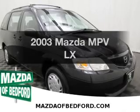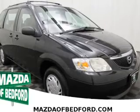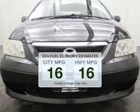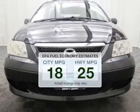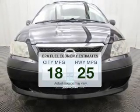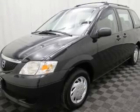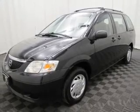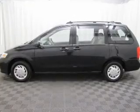Presenting the 2003 Mazda MPV. This is the set of wheels you've been looking for. Better gas mileage means better long-term driving, and this ride delivers with a great low fuel consumption rate. The powertrain includes front-wheel drive with a reliable six-cylinder engine connected to a smooth shifting five-speed automatic transmission.